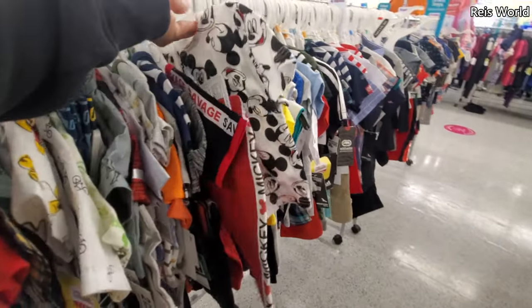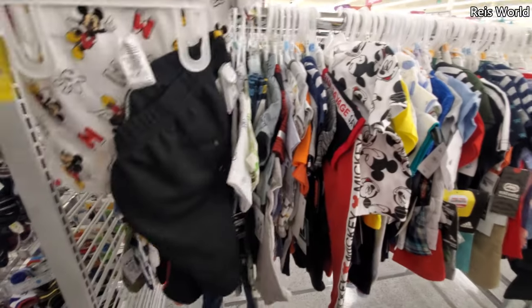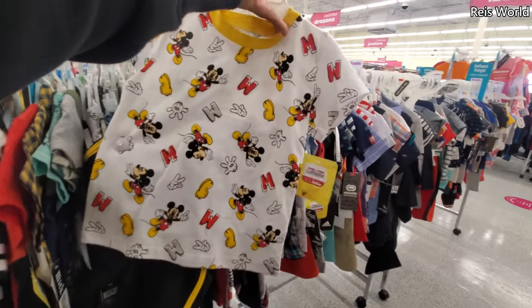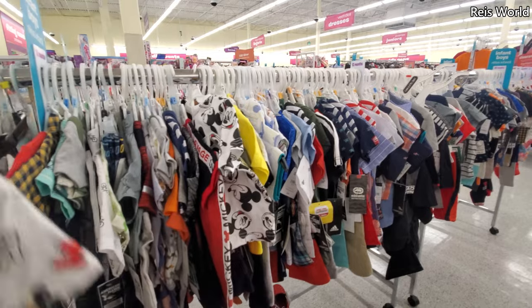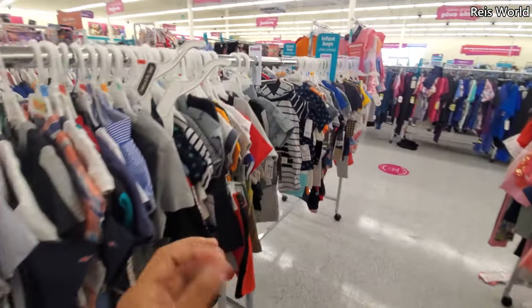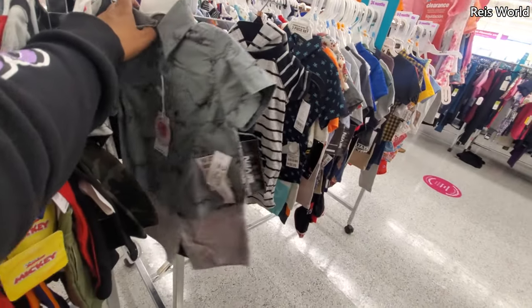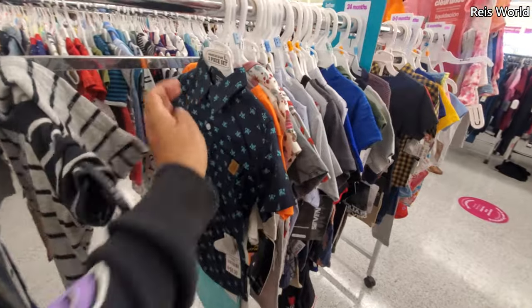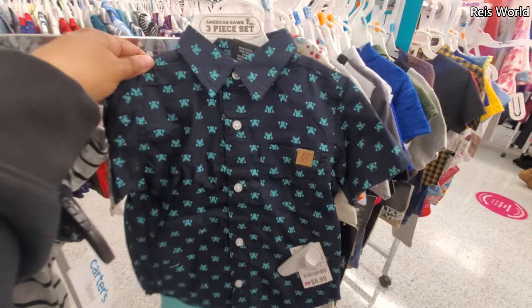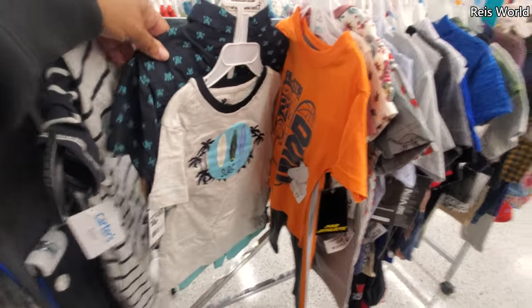And a few more outfits. Of course, Disney. This one's a little different. Top and bottom. That's cute. You can always find Disney here. I noticed that. Like, Disney and a dinosaur print. Which, I am feeling the dinosaur print. It's just so cute. That's 8. Little crab. Little crab man on it. This one's 9. You get 3.